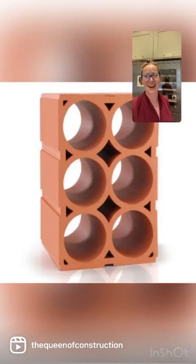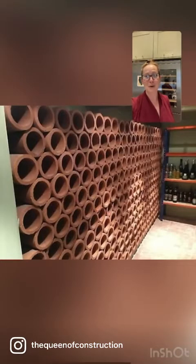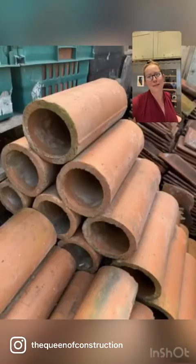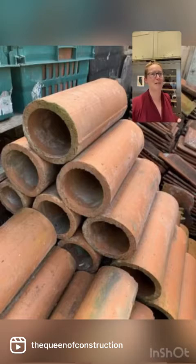So if there are temperature fluctuations within this clay environment, it stays consistent. The one thing I'd say about these is they're starting off, I've gone back to the beginning, these ones that are piled up here are, as I said, £4, £5 from a reclamation yard. You'll find them on eBay. You'll find them maybe, if you're lucky, at your builder's merchants.